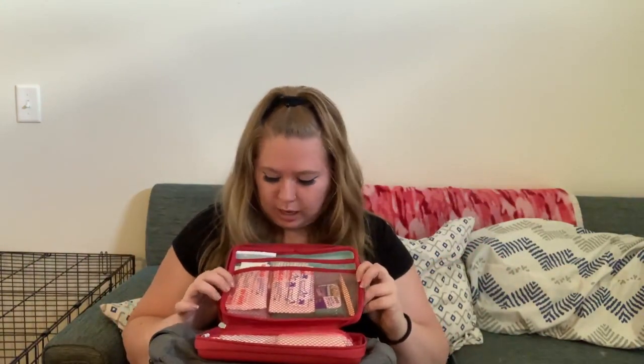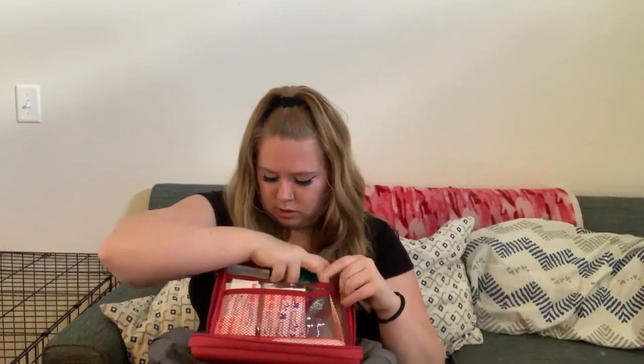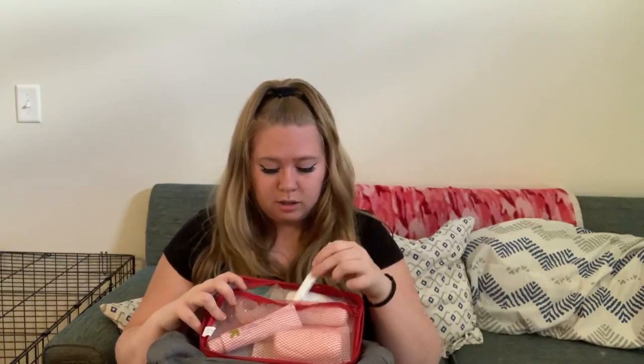I liked that it had a lot of pockets and dividers, so I'll go through everything that I have in it. The first thing is a first aid kit that I built myself, meaning it came empty and I put all the stuff in it that I want. In it, I have Band-Aids, Q-tips, Clorox wipes, tweezers. The bottom half, I have medical tape, hydrocortisone cream, gauze wraps, and an anti-itch Benadryl itch relief stick. So that's what's in there.